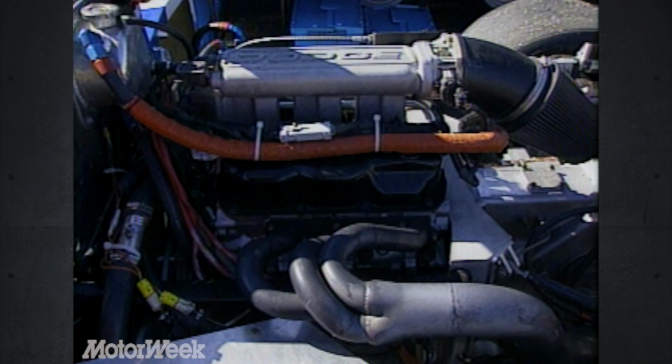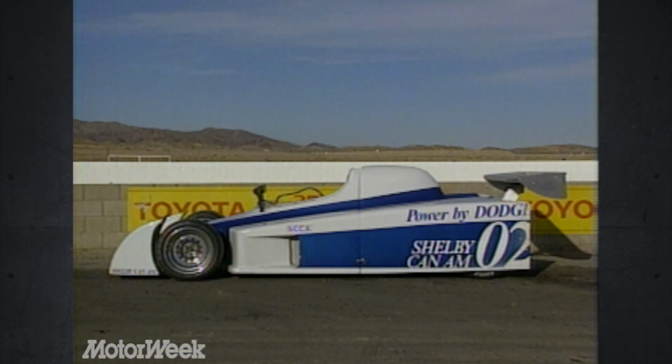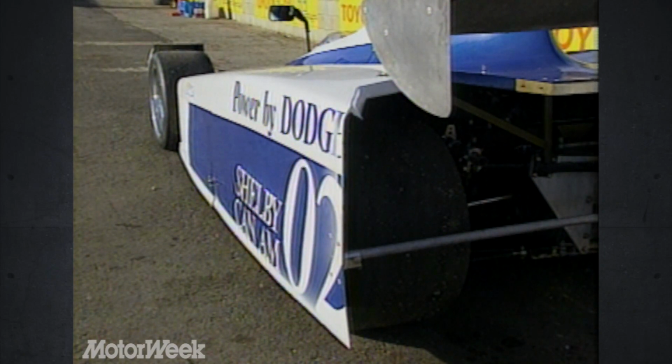The modified Chrysler 3.3-liter V6 engine produces 255 horsepower. This will propel the Can-Am to a top speed of over 150 miles per hour. It's helped along by the slippery, semi-open wheeled shape. The front wheels are partially exposed to allow the driver a better view and more precise car control, while the rear wheels are completely enclosed for safety.